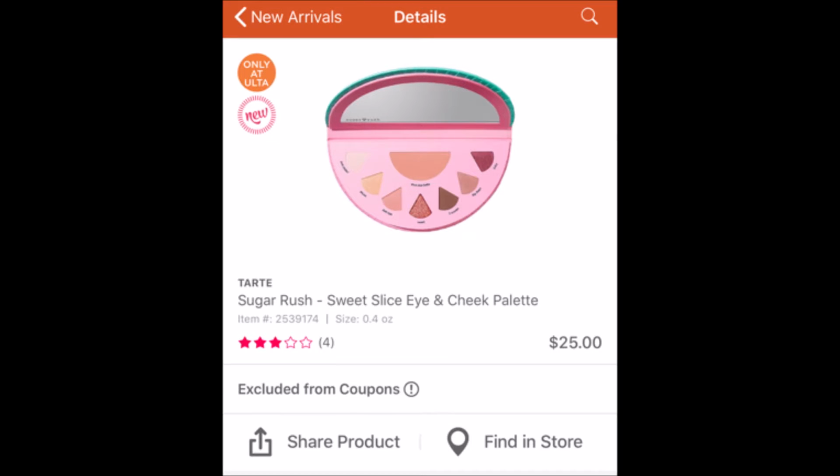So Tarte has this new, ooh, we're young and fresh line called Sugar Rush, and I actually got a little sample pack of a facial moisturizer and a body cream, and I only got it because it was $12 for the set, and I only got it because the body cream said it was cake batter. Didn't smell like I thought it would, but anyway. This is the Sweet Slice Eye and Cheek palette. Excuse me while I take a nap. It retails for $25. Just gonna leave it there.